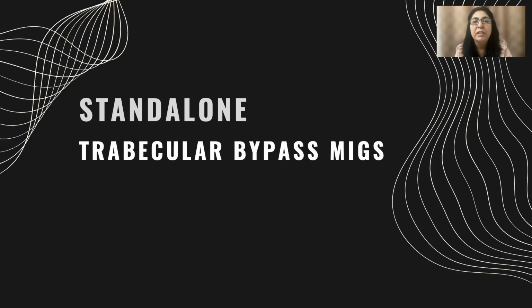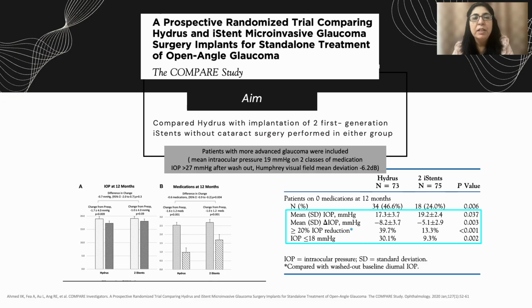While all these trials looked at trabecular bypass procedures combined with cataract surgery, what about standalone procedures? The COMPARE trial looked at standalone procedures, that is Hydrus implantation versus 2 first-generation iStents without cataract surgery. Patients with more advanced glaucoma as compared to the previous trials were included. They found that IOP lowering was significantly more in the Hydrus arm. Significantly more eyes had IOP reduction of 20 or more percent.